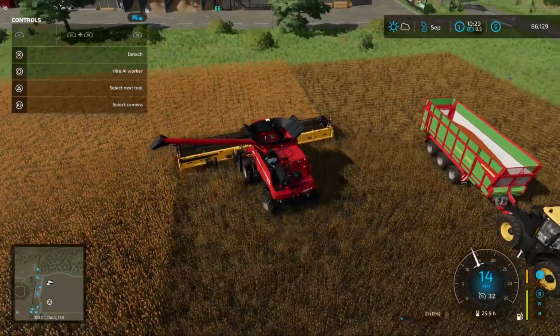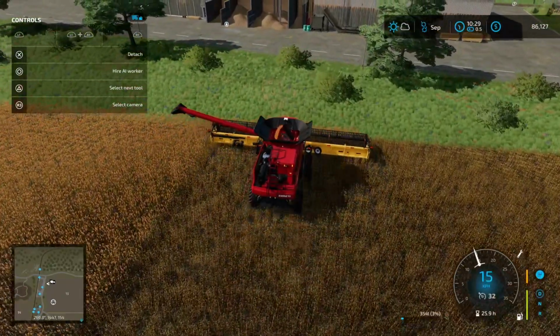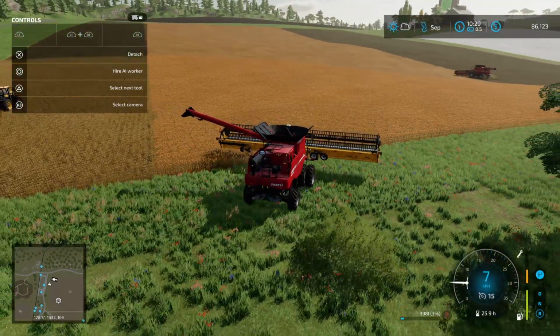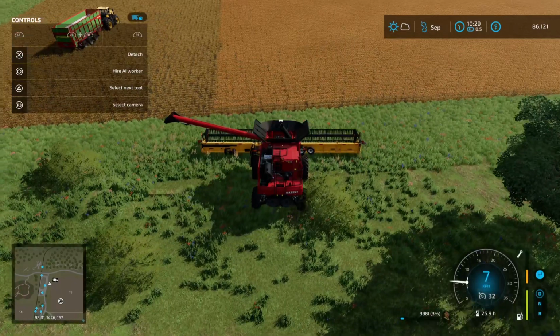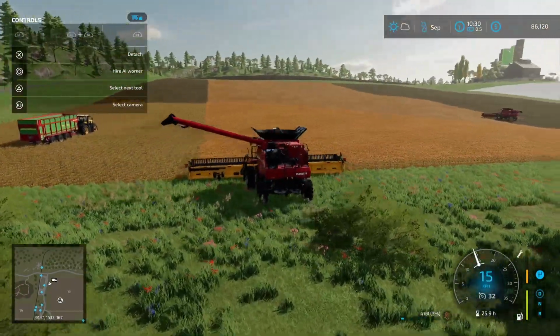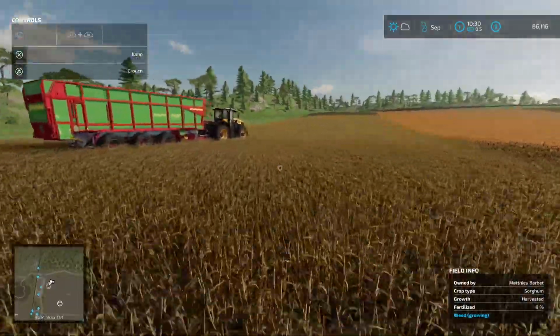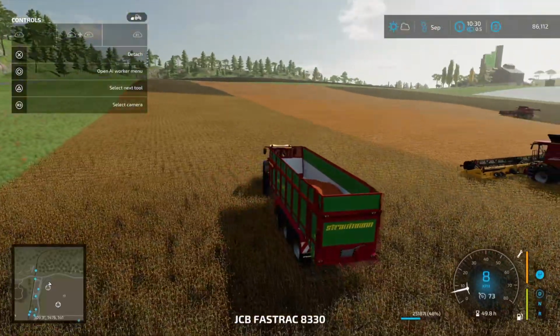Alright, let's get back into it. So I'll just do this little bit here, and then we'll flick around. I'm going to have to overlap slightly just to make sure that I can get that part of the field. Obviously the worker does this more accurately. Okay, nice. But just to make sure we don't miss anything, I will do it that way.